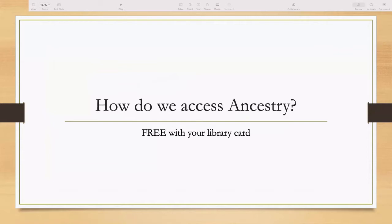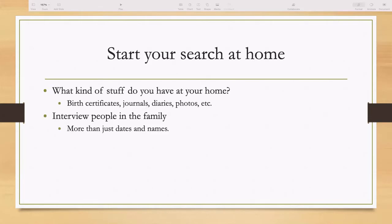Like I said, it's free with your library card if you access it through the library's website. And we'll take a look how to do that at the end here. It's full access free with your library card. The one thing you can't do is edit family trees. So if you're really into looking at family trees and editing them, you aren't able to do that with Ancestry through the library, but you can still look at the family trees. You just can't add your information, but everything else is free with the library version.